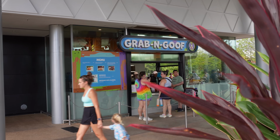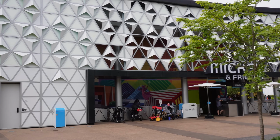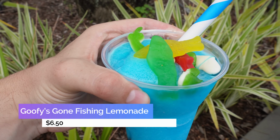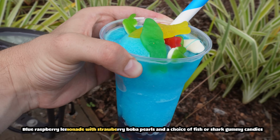Not done yet. We went over to the Grab and Goof. This is in World Celebration. It's right next to Mickey and Friends. We're back towards the front of the park again. This is the Goofy's Gone Fishing. We've had everything here except for this. It's really hot today. I felt like this perfectly capped off our day.